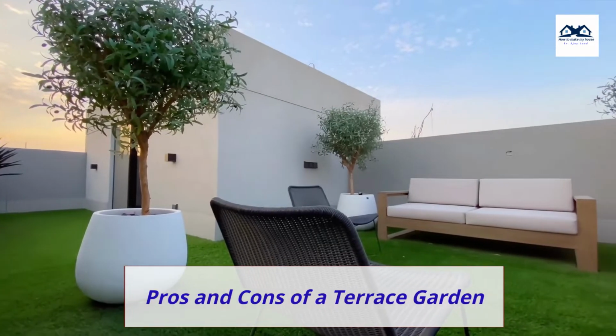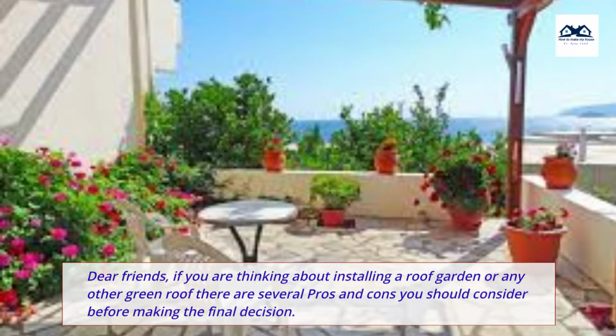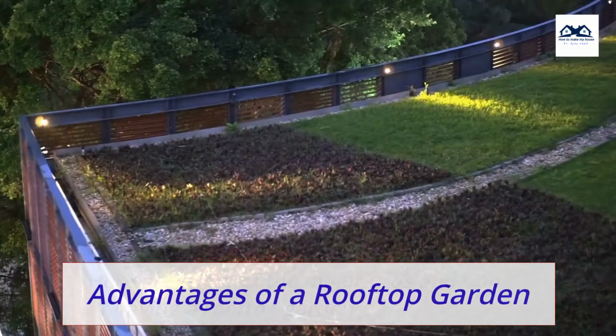Pros and cons of a terrace garden. Dear friends, if you are thinking about installing a roof garden or any other green roof, there are several pros and cons you should consider before making the final decision. Here are some of the major pros and cons of having a rooftop garden.